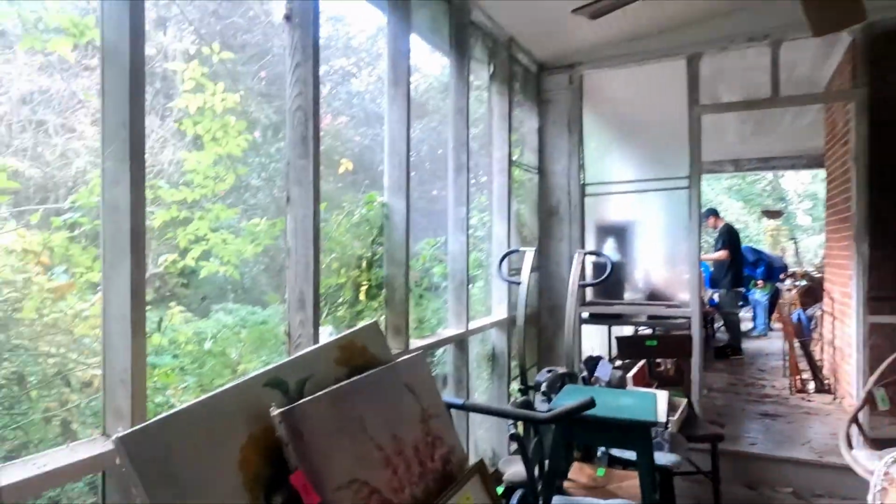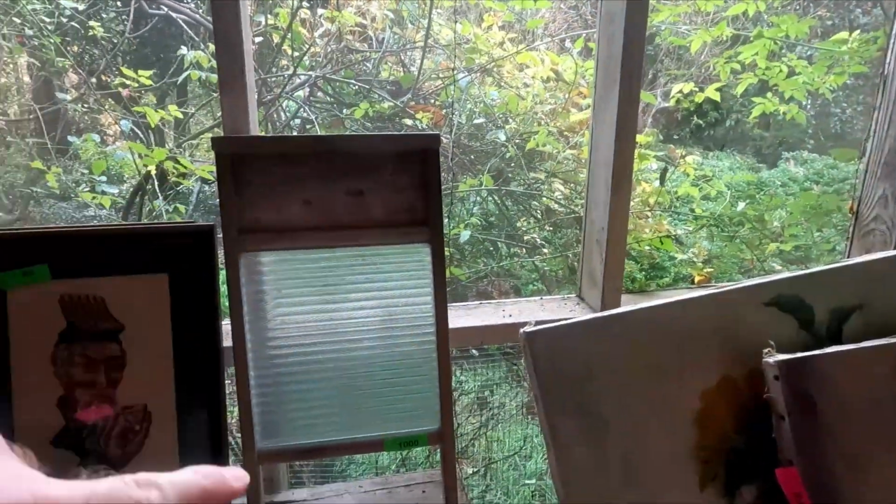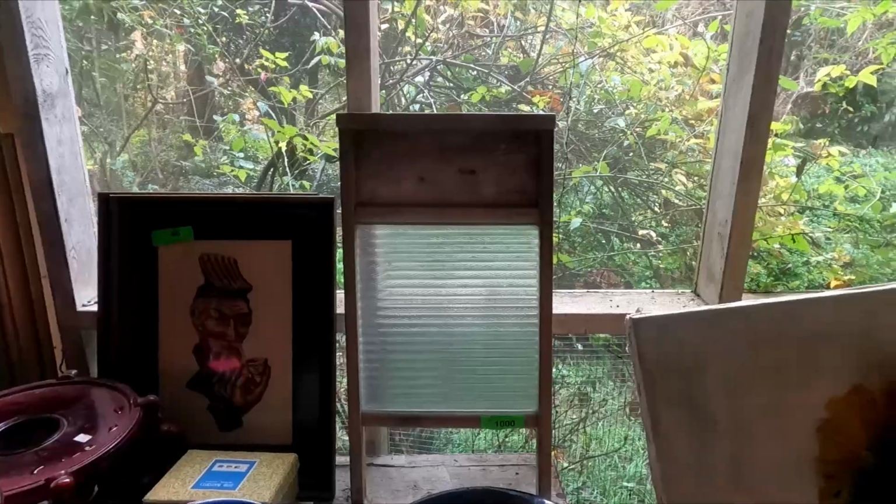So I've gone around and looked at some of the stuff, and this is the 3rd auction that they've had on the same estate. So a lot of the good stuff is gone. There's a little bit left. There's some really cool books. There's a couple of pictures that I'd be interested in. And then there's a few random pieces like this glass washboard that I wouldn't mind having for the shop. So there's a few things we're sticking around for.